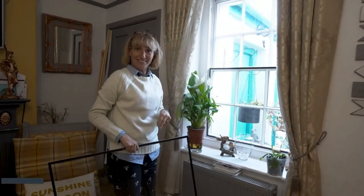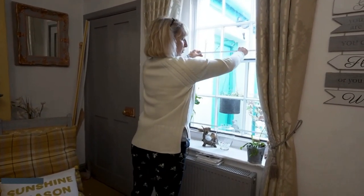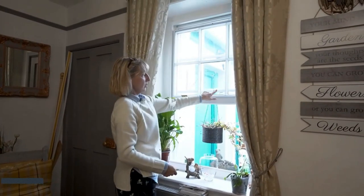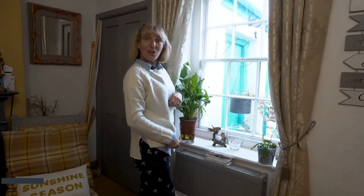Simple as that. And then we can show you that you don't have to take it off to open the windows. I can push this one up, which goes over, and you can see it behind, and it just slides up and down. You wouldn't even know it was on.